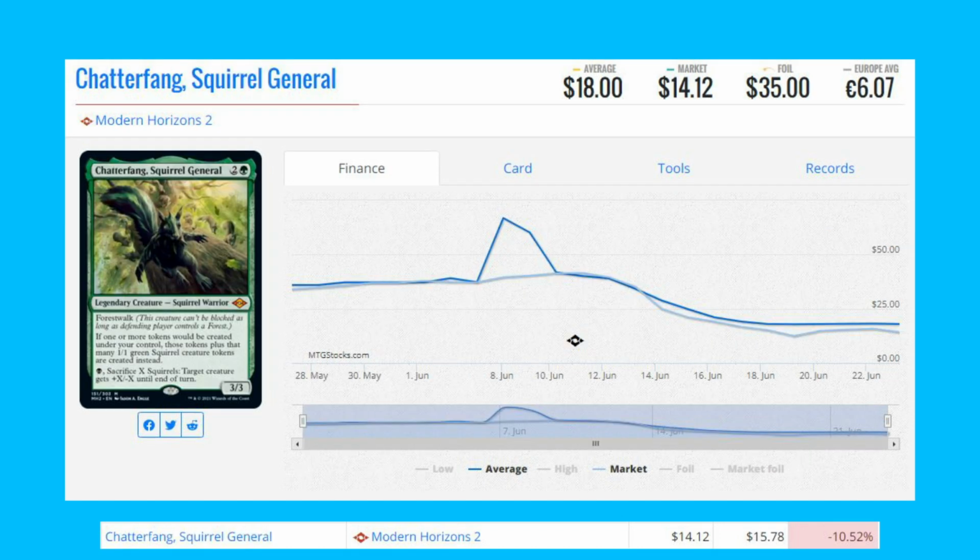And our last loser of the day is Chatterfang, Squirrel General. It is a Modern Horizons 2 mythic, down 10.52% from 15.78 to 14.12. Maybe a good time to grab this card, actually.